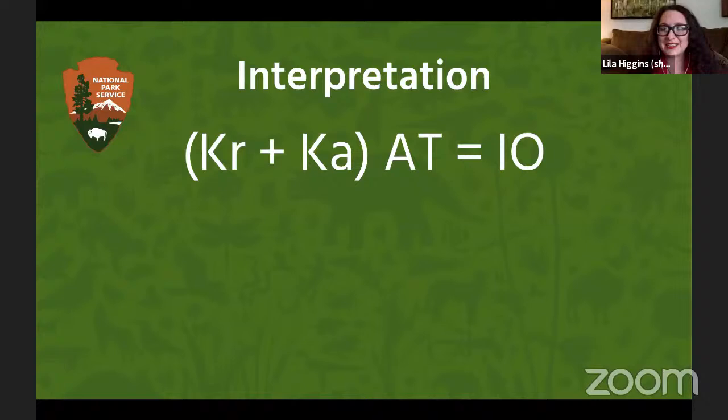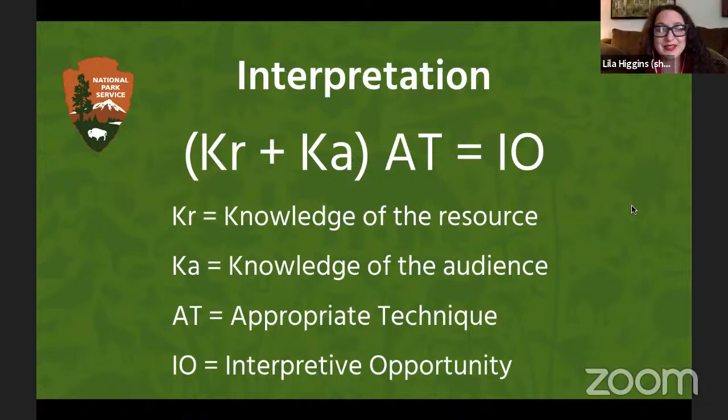So KR just means knowledge of the resource. How much do I know about snails when I was talking to those kids? KA, knowledge of my audience. Who are those kids? How much do I know them? Are they just coming to the museum for the first time? AT, appropriate technique, I'll talk a little bit about that in a second. And all of that multiplied together equals your interpretive opportunity.